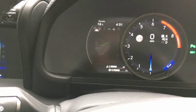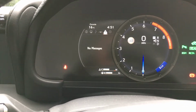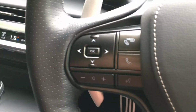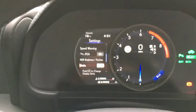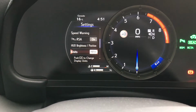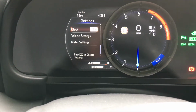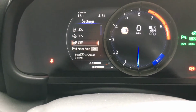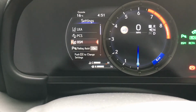Okay, you've then got all your menus here. This is actually really nice and easy to use. I love it. It's just all controlled off this little pad on here, and it's just really easy to select anything you want. Like if you're wanting to turn your different driving settings on and off, you can just do that straight through here, and it's really simple to use.